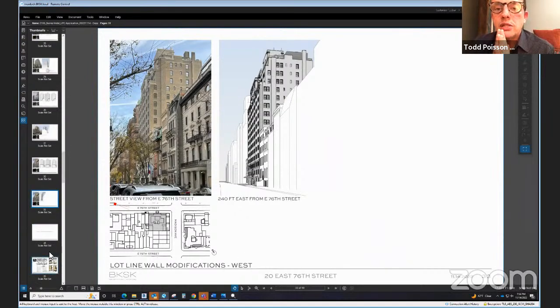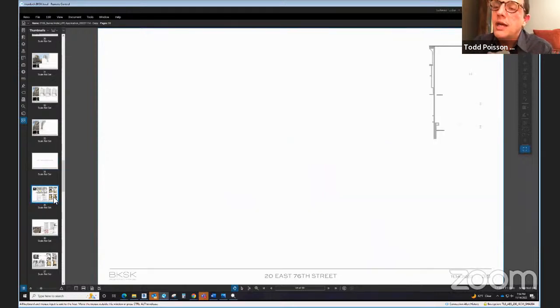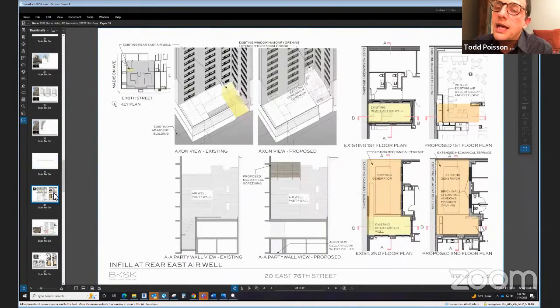So the next chapter, and the last chapter, as Harry said, is entirely out of view. They're in the back. We're infilling 2 air wells, left and right. So we'll just do this quickly. The first one is on the east.